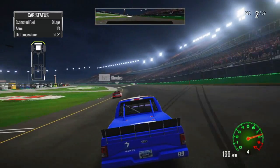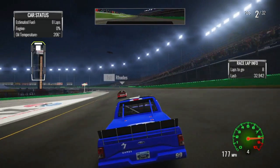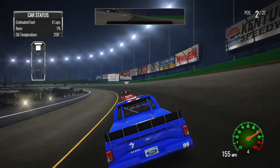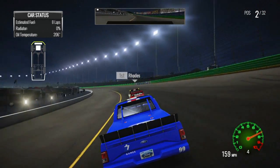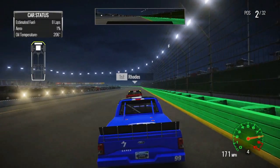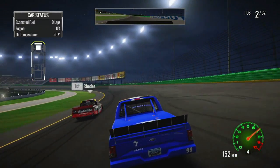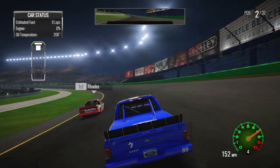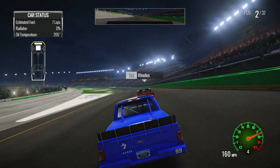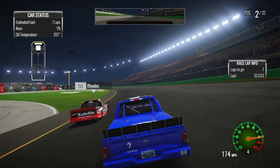I think it turned to zero in out of three and four. We can go for this now. Yeah, it's going to turn to zero in the middle of three and four. So all I would have to do is basically sprint to the line.